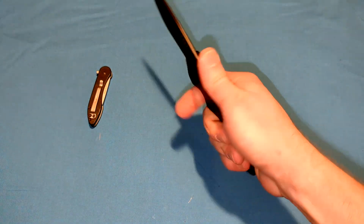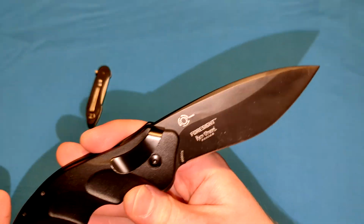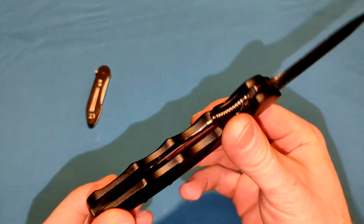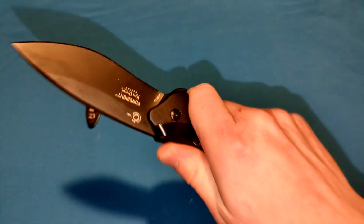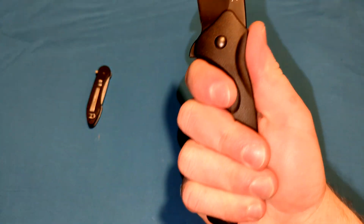Next up, we have the CRKT 4 Sight. Another beautiful knife. I've had a couple different variants of this guy over the years. I love the blade shape. I love the grooves in the handle. I love the all metal handle. Although I'm not usually a fan of metal handles, this one's done right. I love the grip on here.